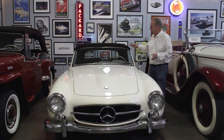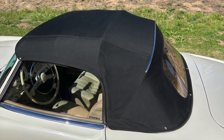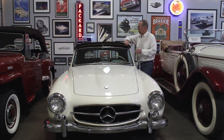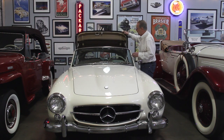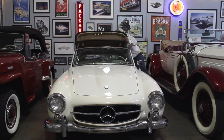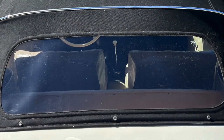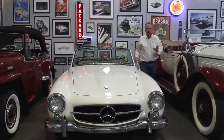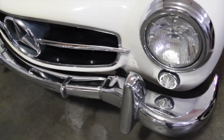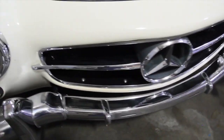The top was replaced, I know, in 2019. It's a correct black canvas top, and I've loosened up the top here so I can open it up for you. I may have been the first person to put this top down after it was put on the car. And the rear window is lovely. It works easily. It's just a really nice package all around. All the chrome is original. It's bright. It's not pitted. It presents very, very nicely.